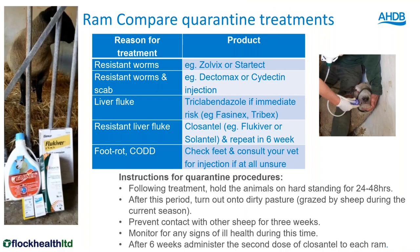And then my final slide is, I just thought, if you're buying in rams, it's one thing to check they're fertile and they're all working. You also want to make sure that any ram you buy in does not bring disease back to your own flock. I've just used this as an example because for the Ram Compare project, we set out best practice quarantine treatments based on SCOPS guidelines. So we will treat with two different wormers, either the group 4 or group 5, which is the orange or purple, Zolvix or Startect. We will inject the rams with either Dectomax or Cydectin, looking at resistant worms, but also to deal with scab. And then for Ram Compare, we give two different liver fluke treatments.